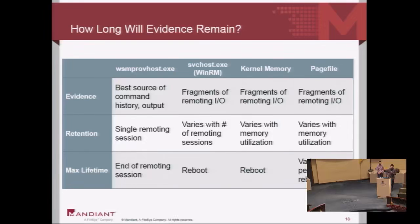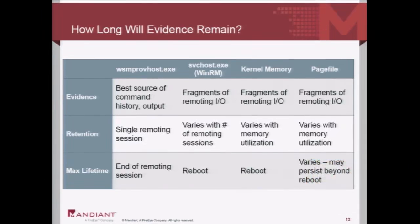So what we did is we put together this chart, and this is meant to summarize in memory how long evidence will remain. Again, your best source of evidence, WSM provhost, is almost never going to be available to you because of the short lifespan of that process in memory. What we found, though, is the SVCHOST for WinRM will contain fragments of remoting input and output, commands and the responses to those commands, potentially for many hours or even until the system is rebooted. The only dependency is how many interactive PowerShell sessions occurred on the system. If there's a lot of remoting activity, you may only get bits of the last set of commands that ran rather than a full history.